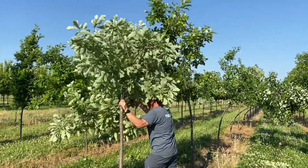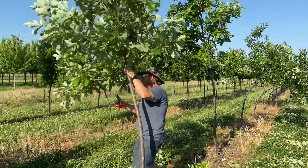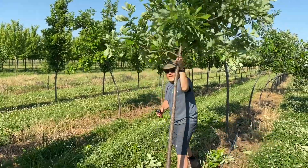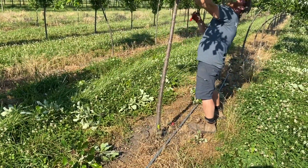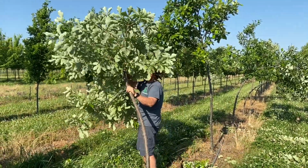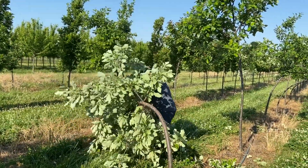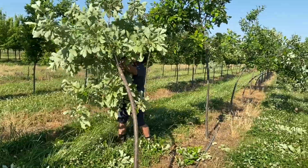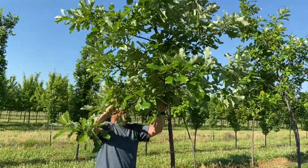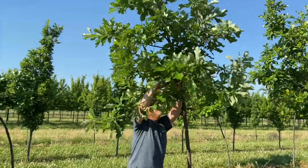It may look like I'm taking a lot off, but I'm really not. I'm probably taking 2 or 3 pounds, but 2 or 3 pounds on this thing's pretty good. And this is a quick one here. We've got a lot more here we can take on. And each time I go up in that tree, I'm going to find another spot, another thing I need to take off. And I've got them limbed up to where I want them. And we're just taking a little bit off here at a time.